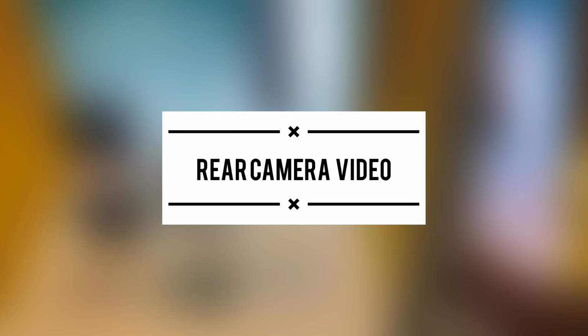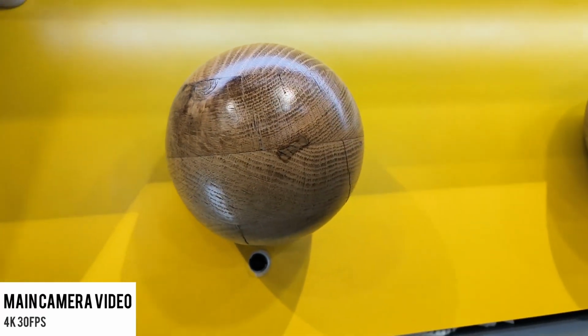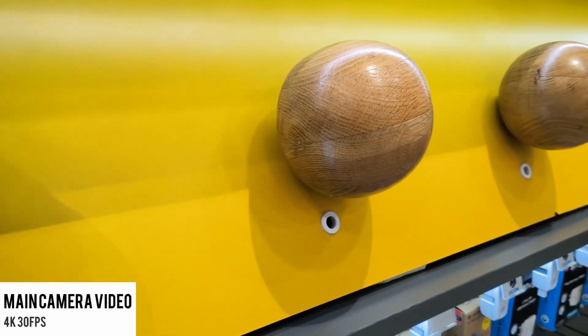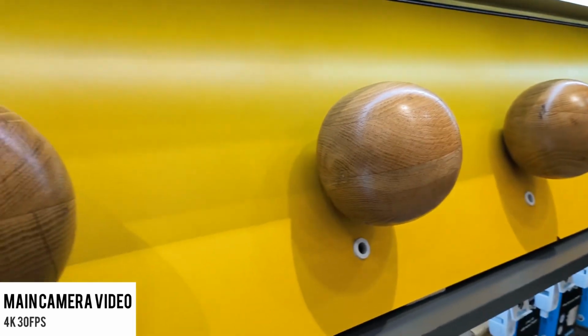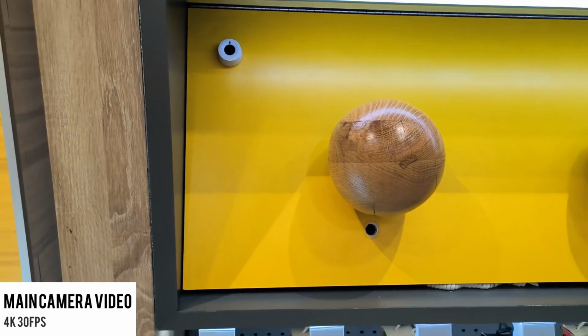Next up, we have the main camera video at 4K 30fps. This right here is video on the Reno 8 Pro 5G, shot at 4K 30fps, which is the maximum that the video can go to. As you can see, you get a very crisp and clear picture. It's one of the best that I've seen thus far. And also, please tell me how the sound quality of this video is in the comment section below.